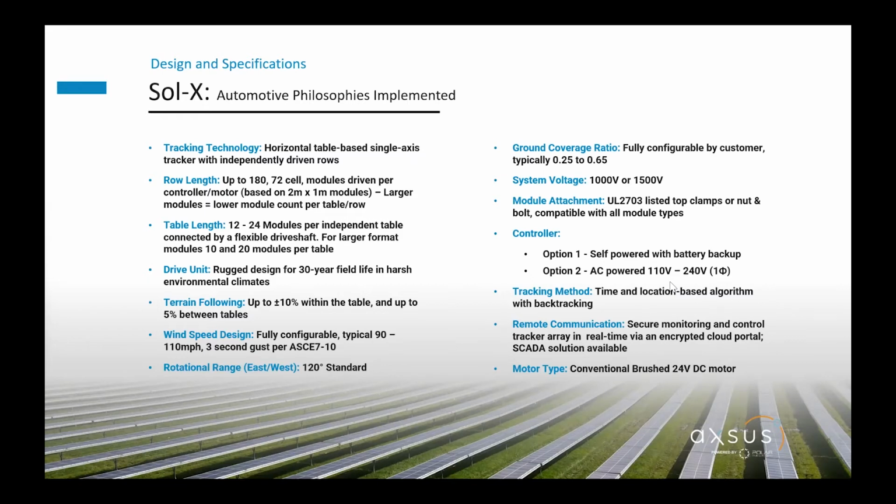Tracking method, time and location-based algorithm with backtracking. And remote communication, we have that set up, and we also have a SCADA solution available. And motor type, it's a 24-volt DC motor that we use. Next slide, please.